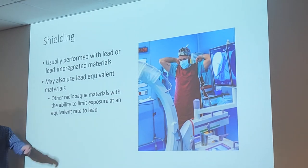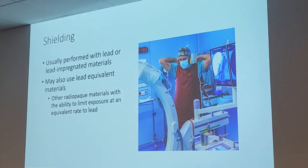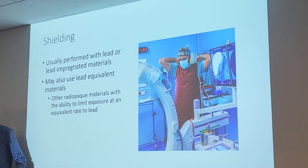So the reason why we use lead equivalent instead of lead now? Cheaper? Perhaps. Yeah, my back was hurting yesterday. But yes, less heavy. Usually lead equivalent materials are lighter than lead is. Lead is a really heavy element.